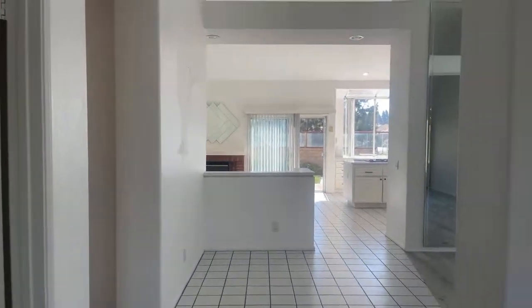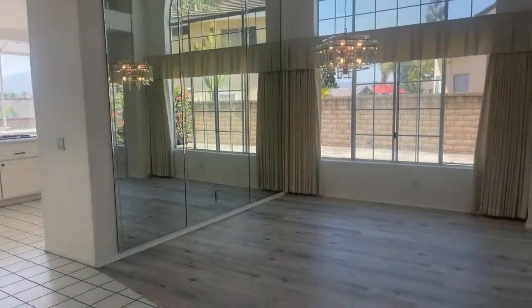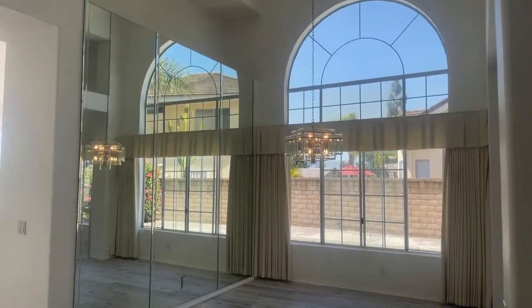So this right here is an office. However, these doors can be sealed and another door can be put there and add a closet for a bedroom. However, I don't think I'm going to do all that for a renter. I don't know. It depends on how much they want to pay me for rent, right? This right here is the dining area. It has new flooring. We're getting ready to do new flooring in other places.